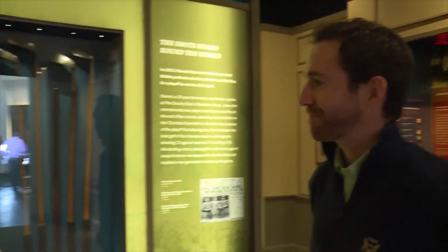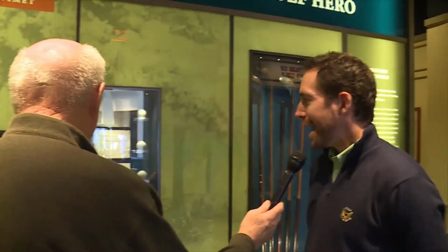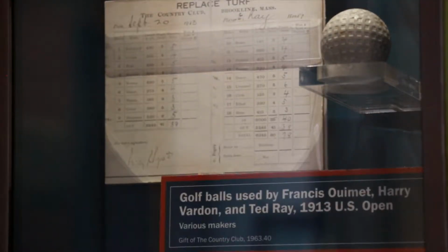And we have over here, moving from clubs to the balls that were used, even a scorecard dating back to that U.S. Open win by Francis Ouimet. Yeah, what we like to do here at the museum is preserve and celebrate what we have. Some of these clubs, golf balls, and scorecards are more than 100 years old; preservation is a big part of it, especially with paper, but the celebration is big as well. When we had the 100th anniversary in 2013, we brought everything up to the Country Club at Brookline, where we had the U.S. Amateur. And these are really special.